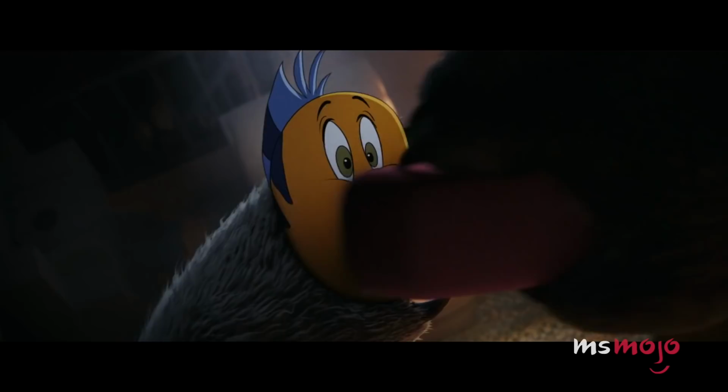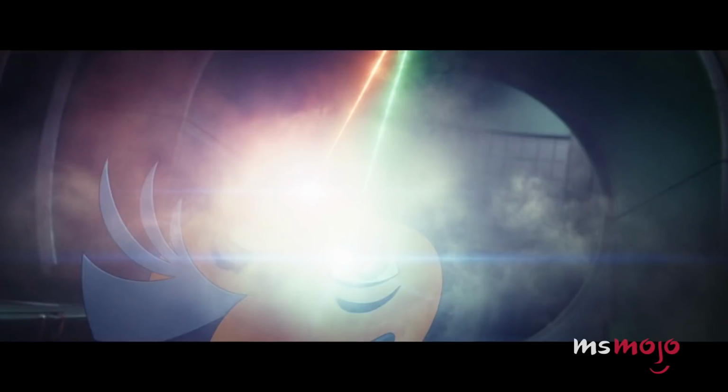Crazy Ex-Girlfriend's Rachel Bloom, who's married to co-screenwriter Dan Gregor, voices several characters, including Chip's mom and Flounder.